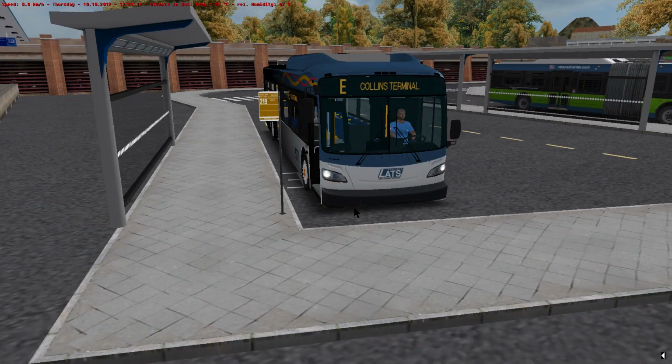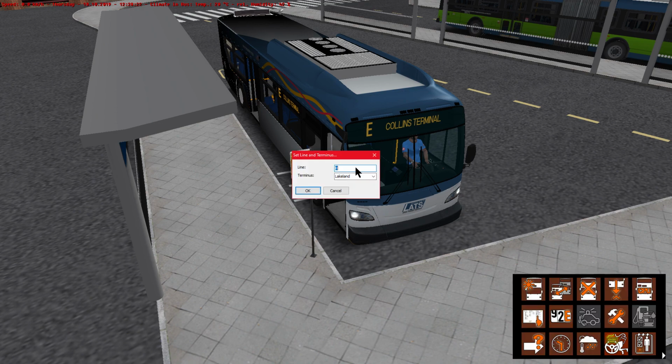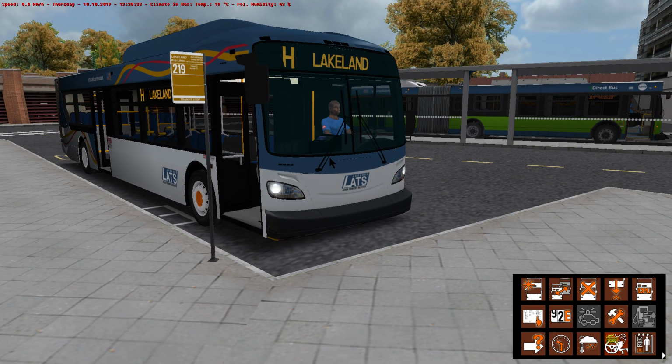So, the H comes from Darradale to Lakeland, or Collins Transfer Center, but it says Lakeland. The G would leave from here, heading to, if I can remember properly, I think that's it. Let's see, H is 20 minutes, the G is 30-some minutes. Yeah, that makes up one route. Because the A and the D were like 30 minutes together, and I was rushing for one of them. So yeah, that's good.